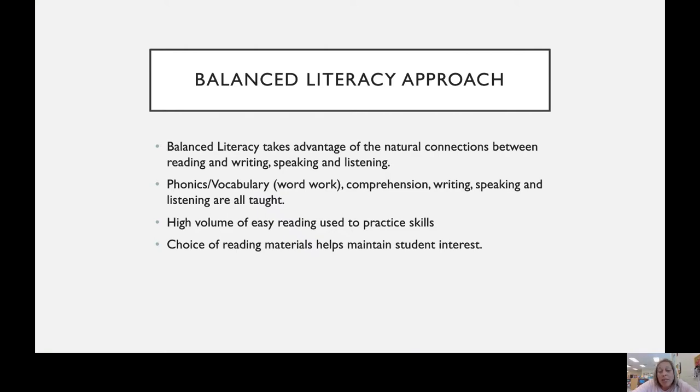High volume of easy reading is used to practice these skills. And choice is huge. Choosing reading materials and having students pick materials that are of high interest to them will keep them motivated and keep encouraging them through this challenging task of reading.